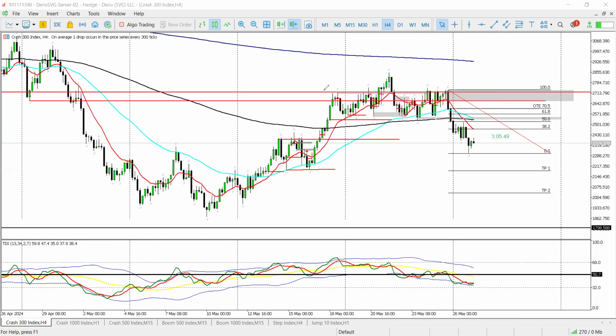Based on this market structure, again, we've got a nice divergence on the 4-hour: higher highs on price, lower high on TDI, followed by a baseline bounce, which was when price was bouncing off this area. So for me, this shows that price will most likely push lower, but I would love to see a pullback into any of these points of interest right there. So that area there is my point of interest.